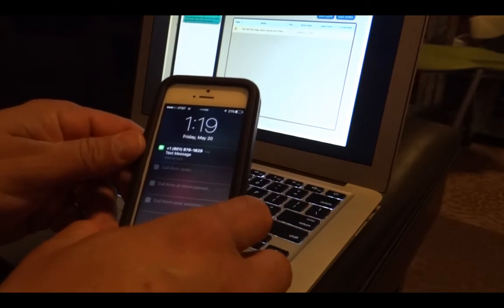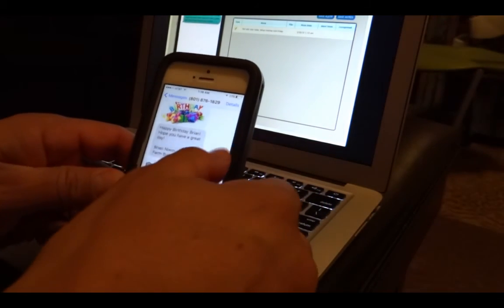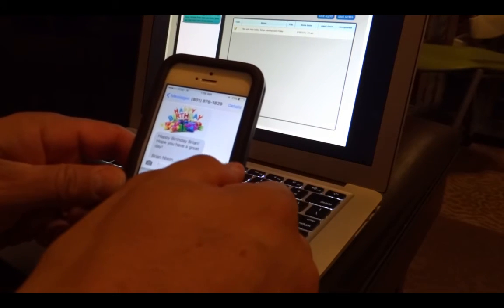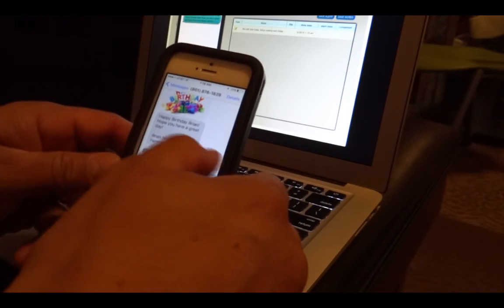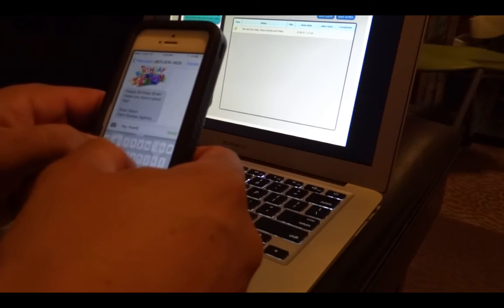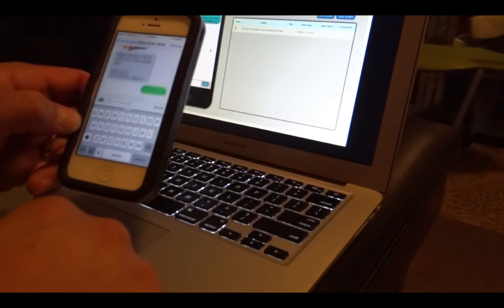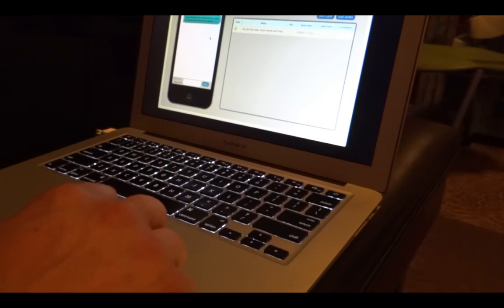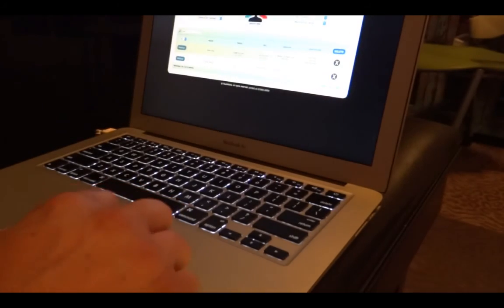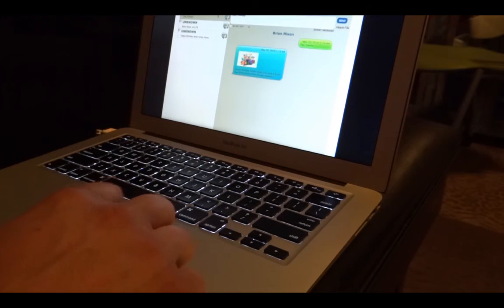Again, it's a local number. The client will see that local number. They're not going to see any short code or 5-digit code. It's a real working number. And if I open that up, again, this is what the client would see. All right, happy birthday. Happy birthday, Brian. Hope you have a great day. And I'm actually going to respond. Hey, thanks. I replied back. And again, there's the message right there.